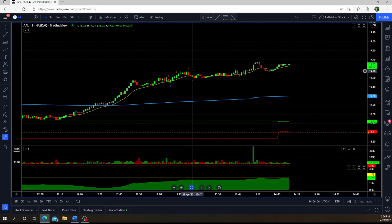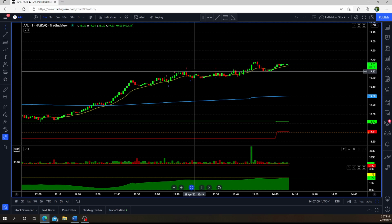You see how all 3 of these candles were at 1927? That means I can buy it for 1927, but I can sell it for 1926. That's why I added to that position.